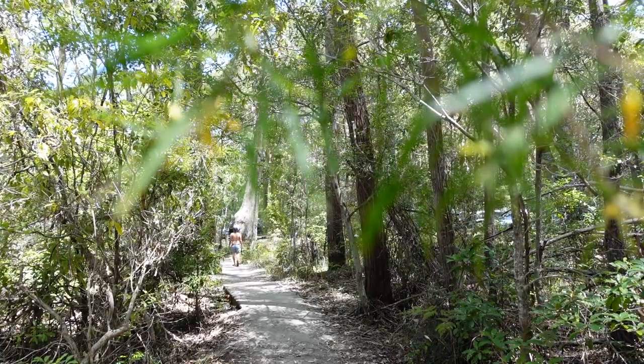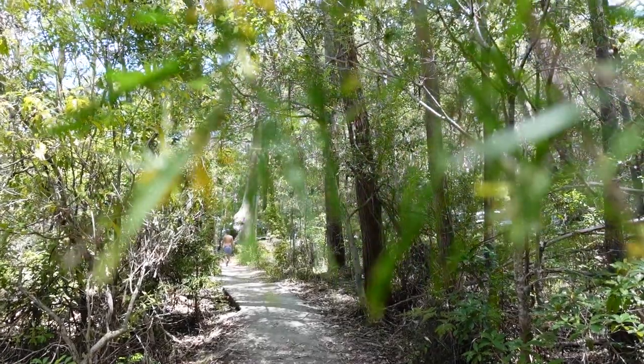But hey, we are approaching the area called White Sands Beach, and I'll show you exactly why it's called White Sands Beach, because of the whitest powdery sand that you can find here on the coast. So, here's a look at the beach.